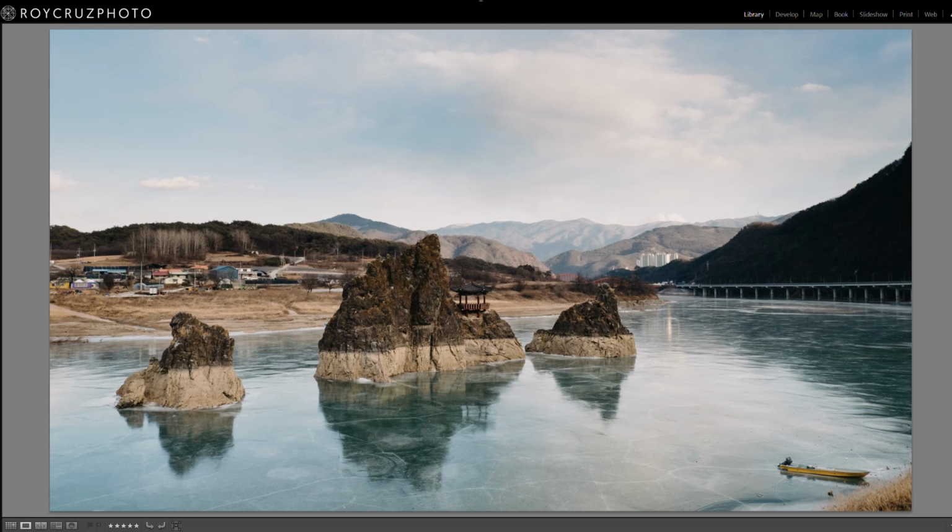And other elements I like from this shot are the reflections on the ice and the use of the boat as a foreground element. So this is shot number 1.